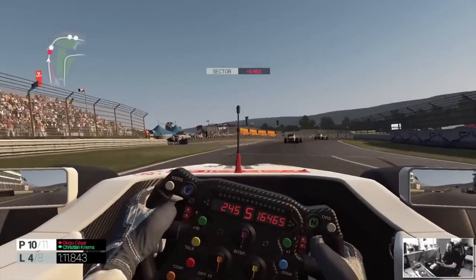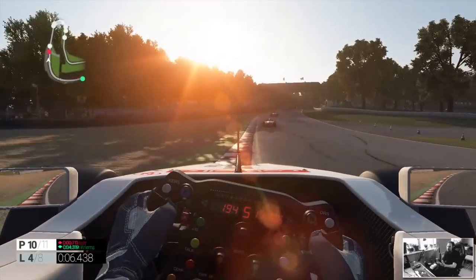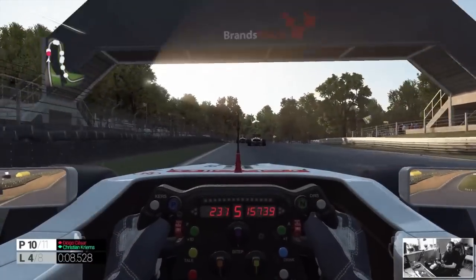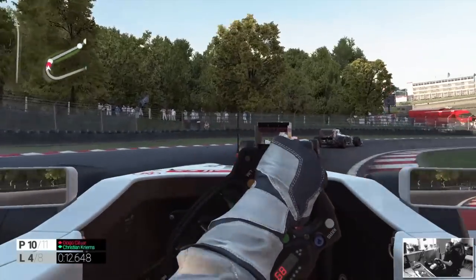One thing I did find is actually turning the world movement to 100%, which basically locks your camera to the car body. I found that actually makes things feel a lot better for me, a lot less gloopy.